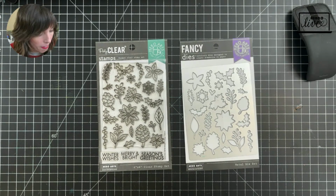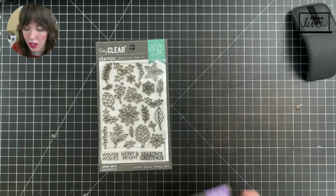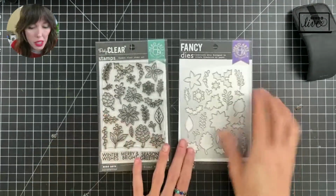Okay, but again, a paper wipe is fine. You just might have some of that little residual ink on there, but that's not going to hurt anything. A little bit of leftover clear ink on it, it's not going to hurt anything. Might actually help the stamping.